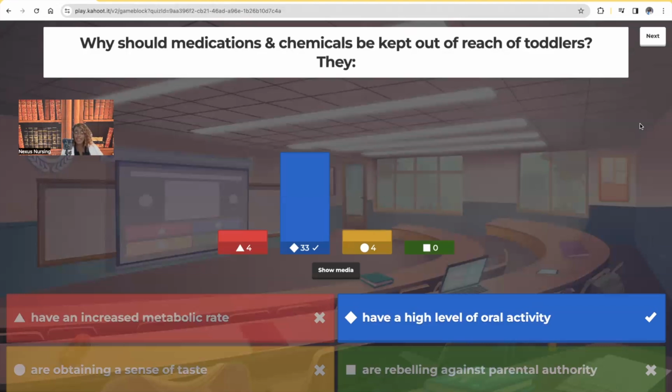Next, they are obtaining a sense of taste. Well, that makes no sense. They're born with a sense of taste, so that's wrong. And then last, they're rebelling against parental authority. Which age group do we see rebelling against parental authority? It's not the toddlers. I mean, they do it, but not a lot, right? The toddlers love saying no. Why? Because they're trying to develop autonomy. But who really rebels against parental authority? It's the adolescents. Remember, the adolescents, their job is to figure out who they are, their identity, and they do it through their social groups, and they want independence. And part of that process sometimes is rebelling against parental authority. But in this question, we're talking about toddlers. So that's why the answer is increased oral activity.